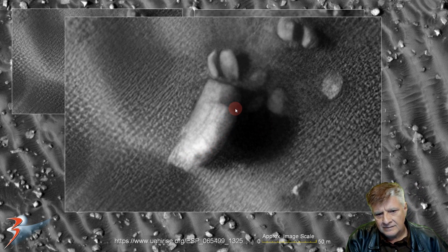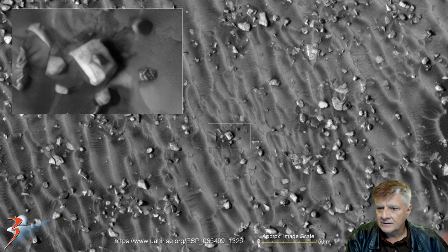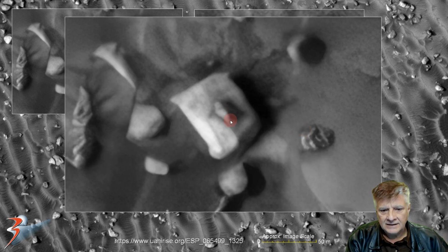Parallel to the edge. Another one of these blocks with a small part in its center. Check there.